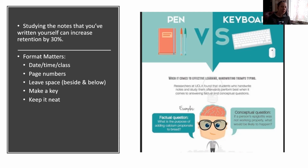It's not to say that other methods aren't effective. We're going to look at the most effective. I'm also going to say that the format of your notes matters. Certainly when we're talking about specific types of note-taking methods, format matters. But for all note-taking methods, there's a couple of things that you can do with the formatting that will fundamentally help you be more successful.